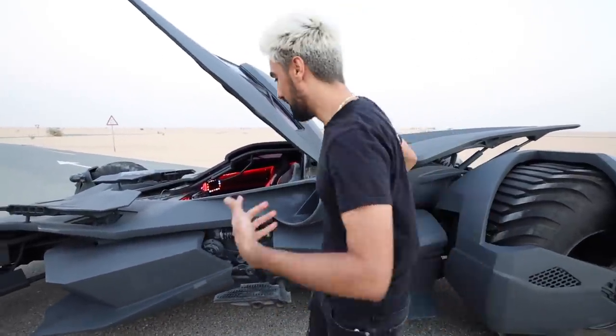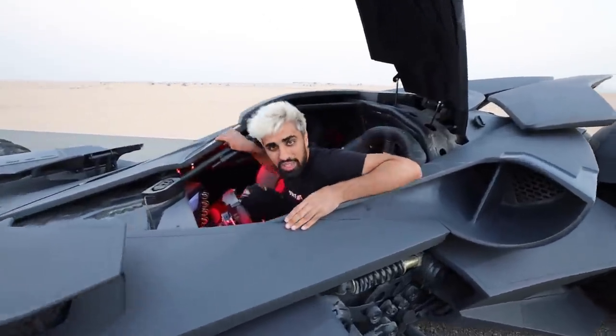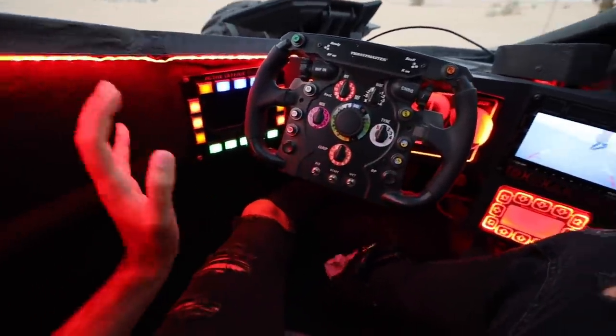All right, guys, here's the thing. Since we're here, I'm gonna jump into the Batmobile myself. Let's give this a shot. Guys, this is crazy. Oh my God. Woo! Guys, so as you can see, this is a fully functional Batmobile, guys.